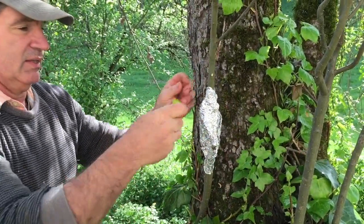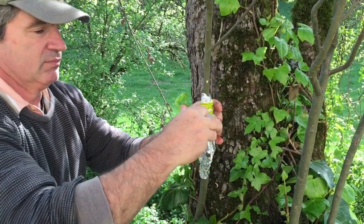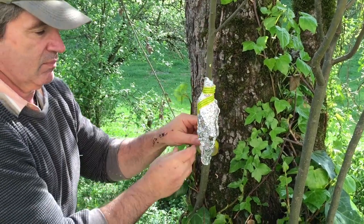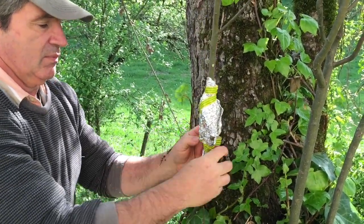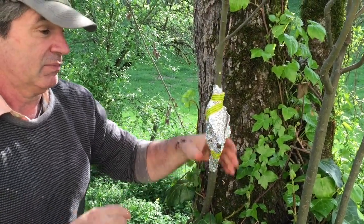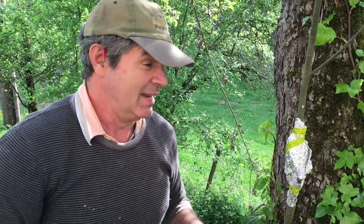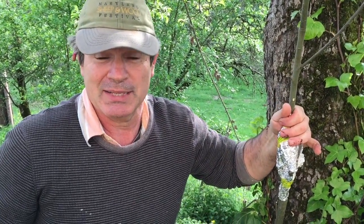Okay, a little tape on it just to be extra secure. And that's all there is to it. Now, in 4 to 6 weeks, we'll take a peek at this. We'll see if we had success.